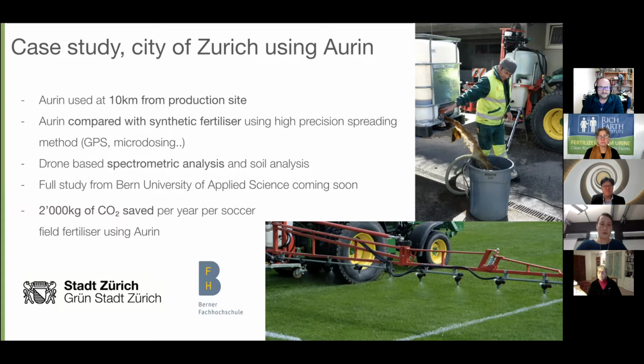Actually, there were not that many differences seen between our fertilizer and the standard fertilizer on the market. So it's a very good sign showing that it's very advantageous to use a local fertilizer produced in Switzerland instead of some fertilizer which might contain other products which we don't want in our earth and which are imported from far away. Another important part of this is that we can show that CO2 can be saved by using our fertilizer on fields. I unfortunately don't have that much time to go into the details of this.